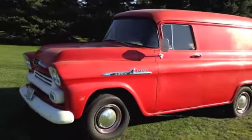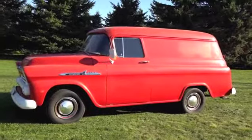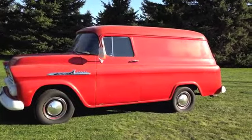This thing is in great shape. A few rust spots here and there, but all in all, a great panel truck.